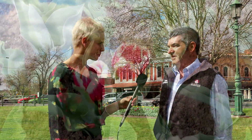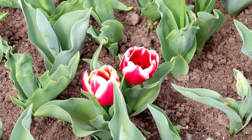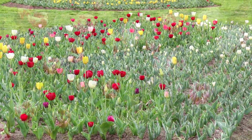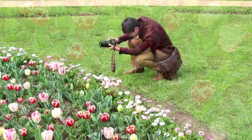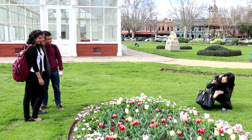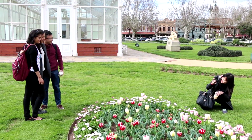Fantastic. Now there are a number of colours on display, so I guess that means a number of varieties. Can you talk us through what people will be looking at? Well, we try to get a good cross-section of most varieties. There's early flowering and late flowering, a myriad of different colours, different heights. There could be some very low growing ones up to very tall tulips. So just to try and get a good cross-section of what people can grow in their garden at home is all here on display. So you can have mixed, you can have solid colours, whichever ones you prefer.